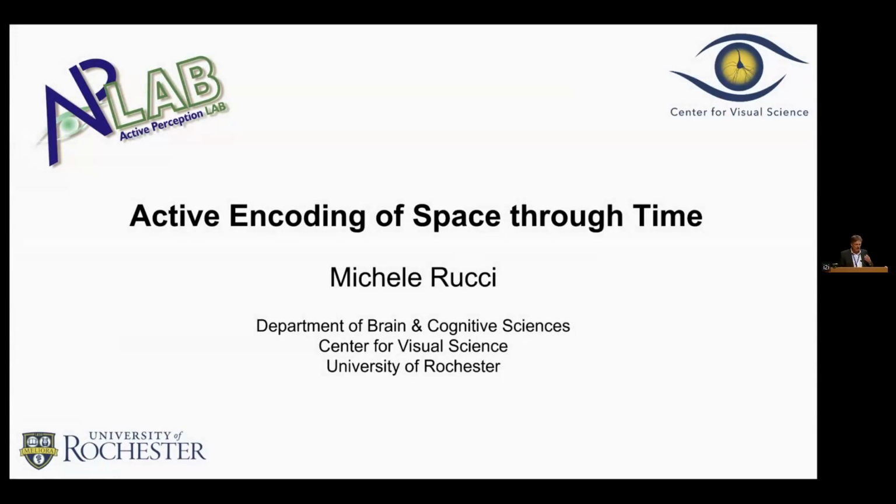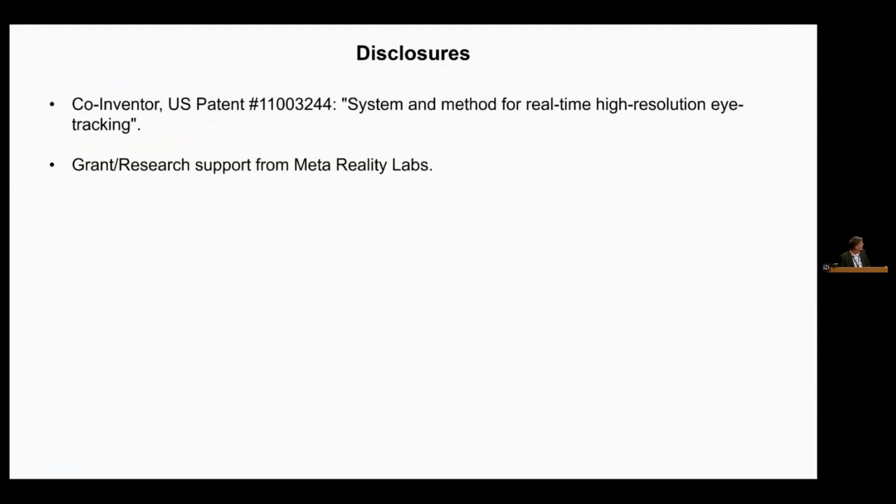I want to talk today about how humans see, and particularly about recent evidence on how we use behavior and eye movements to process visual information. I won't present imaging data, but the visual motor strategies that I will talk about present serious challenges for imaging brain function.